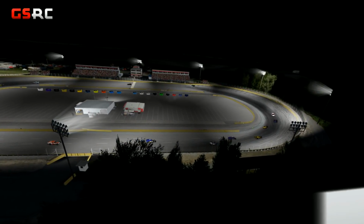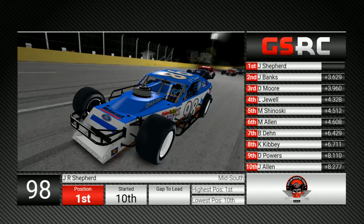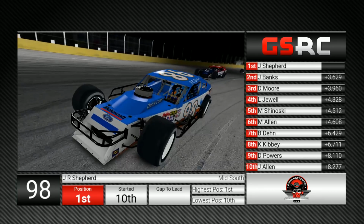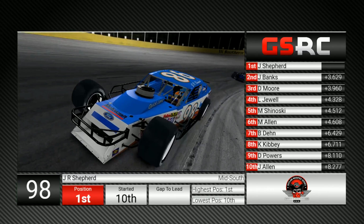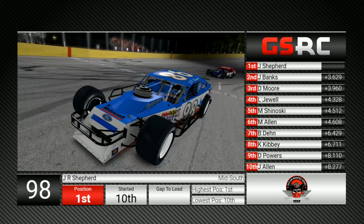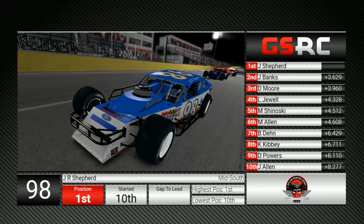All right, well, that is your field, and now we have your winner to talk to, and I'm going to catch up here down in Victory Lane with J.R. Shepard again this week. J.R., these are never easy, and this one especially tonight wasn't very easy. You had a lot of work. It took you a little over 50 laps there to just get into that battle up front. Oh yeah, for sure, Sean.